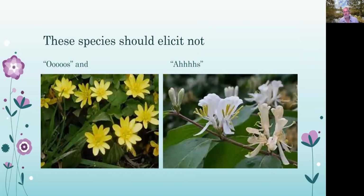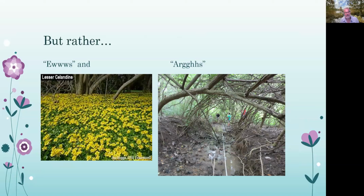but these species that we're going to talk about tonight should not elicit oohs and ahs, but rather oohs and args, because they really are kind of disastrous for our environment. The image on the left is a floodplain that is just loaded up with a very attractive plant called lesser celandine, and it has established within that floodplain area to the exclusion of all other native species. Very, very aggressive. The image on the right is a very depauperate understory community over a stream that is completely covered over by honeysuckle, Amur honeysuckle, which is another one of our very problematic species.